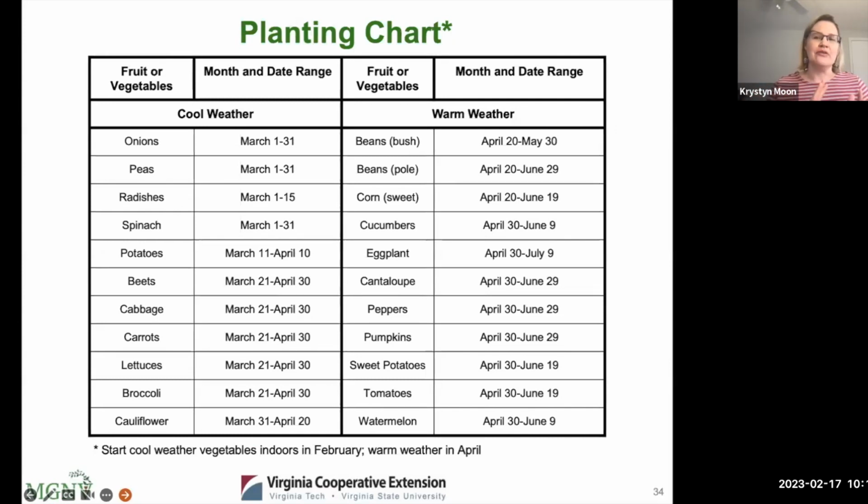As you probably noticed, it's kind of hard to read with all the fine print on it. So here I've broken it up in terms of cool and warm weather crops. You can see some of our earliest items: onions, peas, spinach. You can do in basically a week or two, especially here in Northern Virginia. Some of our later items, such as broccoli or cauliflower, you're going to wait until the end of March and early April, again, weather permitting.